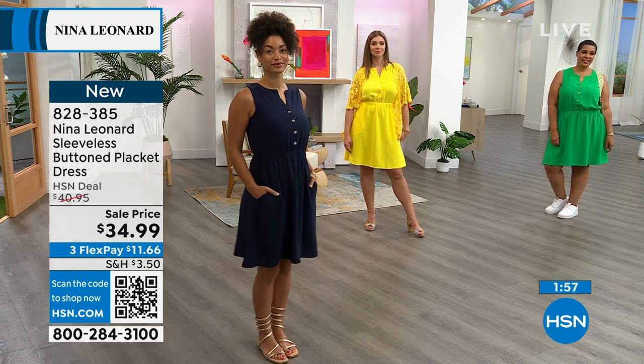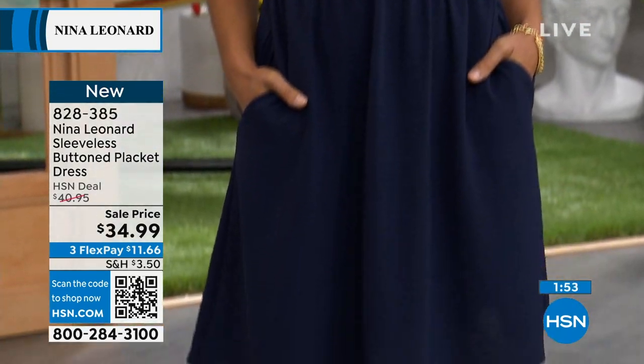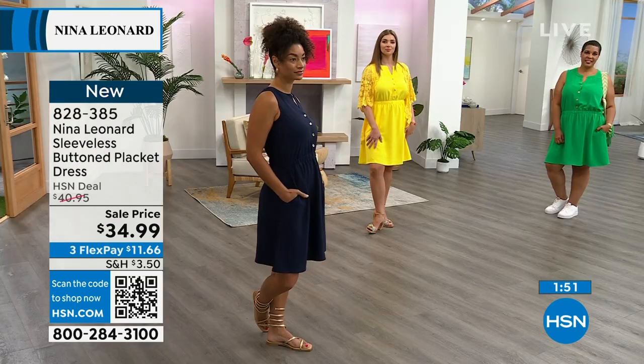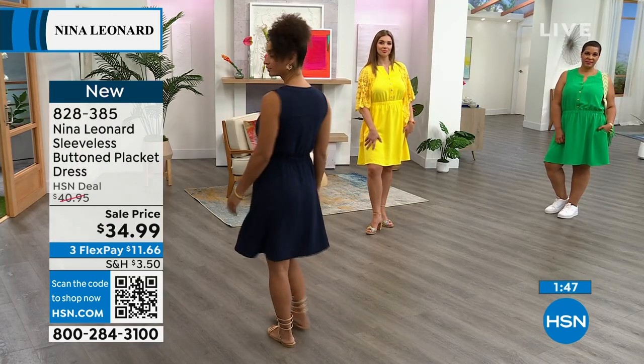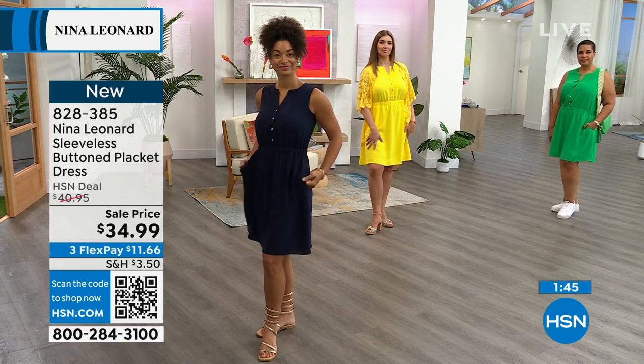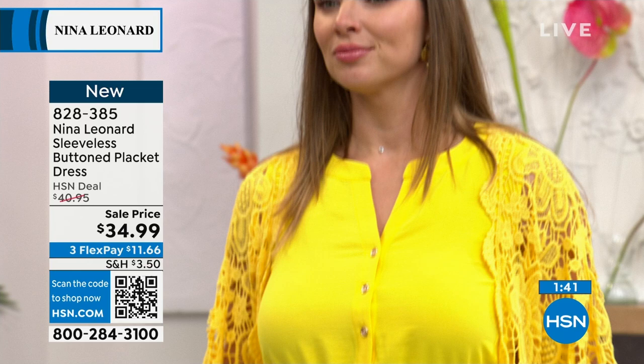It's really great because it's got rayon in it, so that means it breathes. It's got poly, so it's gonna hold its shape. And it's got a little bit of spandex, so it has that forgiveness, the stretch and return, which we all love. And yeah, a great dress to roll up in a little ball and pack in that suitcase because you're gonna need a cute dress wherever you're going.